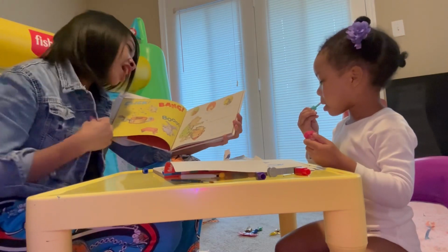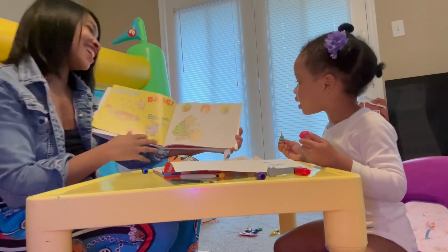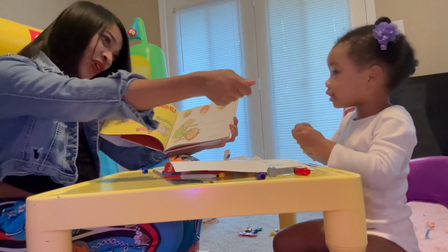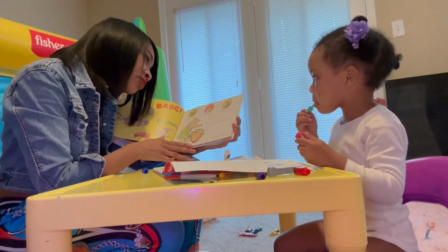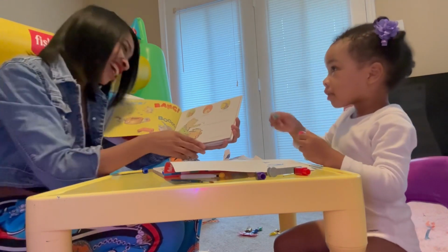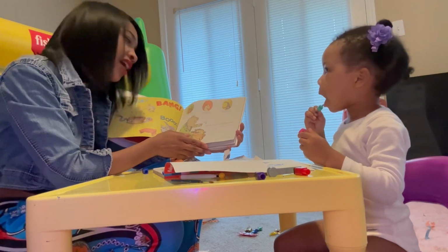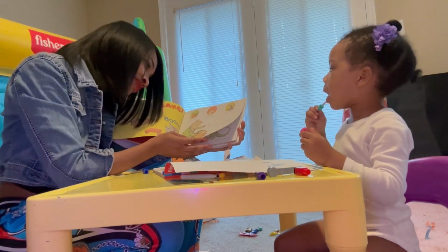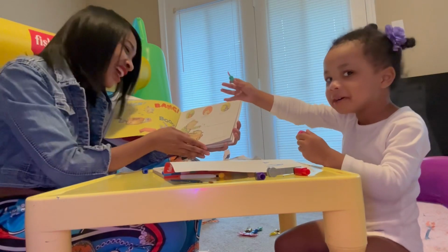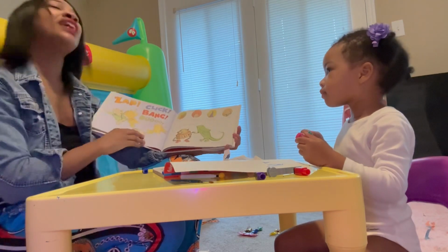The nosy fox looked in the box. Can you look in the box? The eager beaver pulled the lever. Can you pull the lever? The wicked witch flicked the switch. Can you flick the switch? The bear in a blazer fired the laser. Can you fire a laser? And the robot went zap, click, bang, boom. Can you go zap?